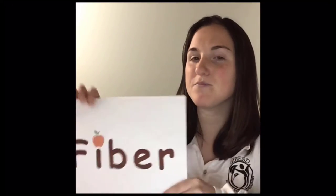So to start out, squash is a great source of vitamin C. If you remember from last month, our apple video, apples were also a great source of vitamin C. Can you remember what vitamin C is good for? It's great for our immune system. Helping keep us healthy, fighting off germs, getting us back to being healthy when we're sick.